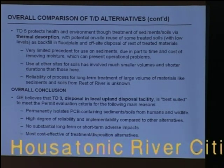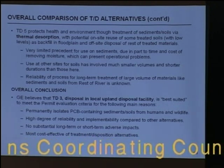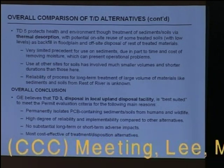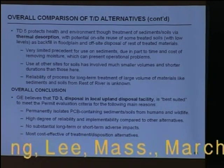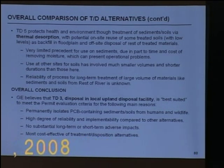So, wrapping these together, the overall conclusion: GE believes the TD3 disposal in a local upland landfill facility is best suited to meet the performance evaluation criteria for the following main reasons. It permanently isolates the PCB-containing sediments and soils from humans and wildlife. There's a high degree of reliability and implementability compared to the other alternatives. There are no substantial long-term or short-term adverse impacts, and it's the most cost-effective of the treatment disposition alternatives.